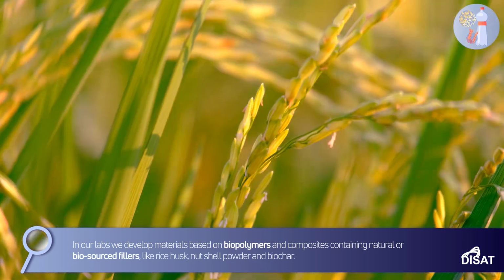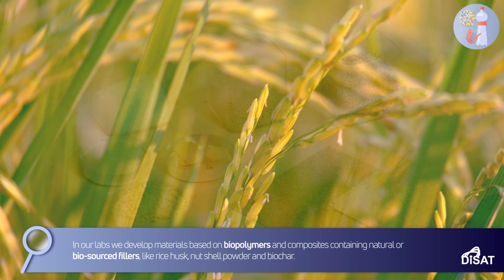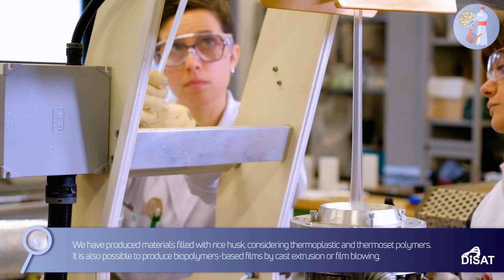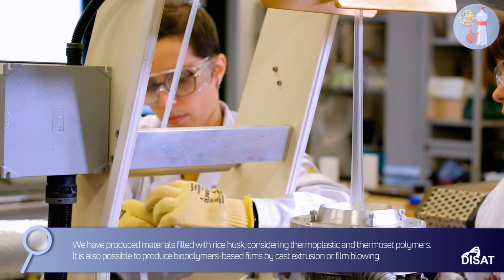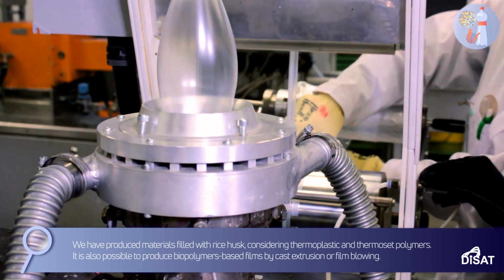In our labs, we develop materials based on biopolymers and composites containing natural or bio-sourced fillers, like rice husk, nut shell powder, and biochar. We have produced materials filled with rice husk, considering thermoplastic and thermoset polymers. It is also possible to produce biopolymers-based films by cast extrusion or film blowing.